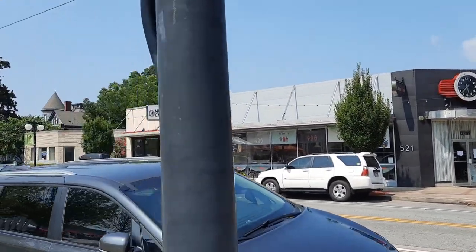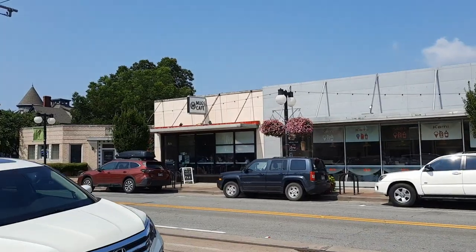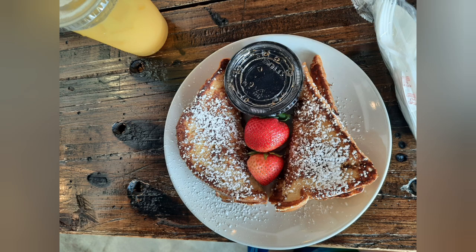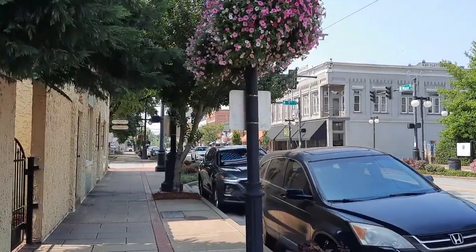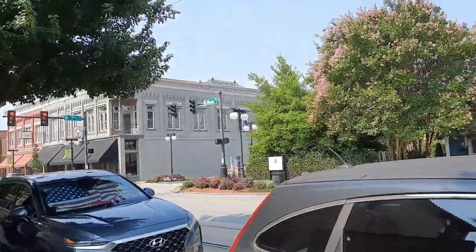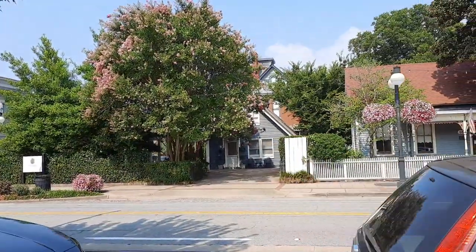So just giving you some sights. Across the street there on the left is the cafe that we ate at, Mug's Cafe. It was delicious, as you can see. And then I thought you might enjoy just seeing a little bit of the downtown while we walk back to our car. Beautiful little town.